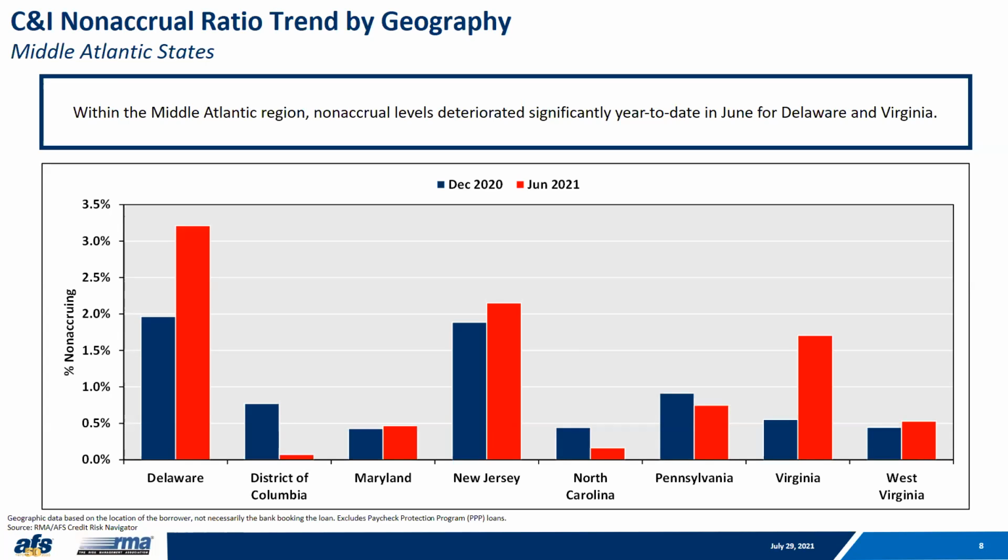So I mentioned the Mid-Atlantic was the only region to post an increase in its percent non-accrual. So here we're dropping down again to the state level to isolate those increases. And there are 3 states that are now above 1%. So the first one on the far left is Delaware. It jumped from just below 2% to 3.2% due to increases in non-accruals for amusement parks and funds. New Jersey is up slightly from 1.9% to 2.15%. And that was due to increases in commercial machinery and equipment rental and performing arts and sports promoters. And then Virginia, historically a well-performing state. In December, it was at 0.55%, and in June, it's at 1.7% due to increases with waste treatment, security guard services, telecom, and management consulting.